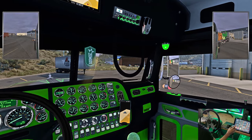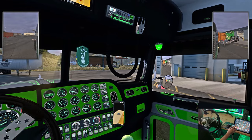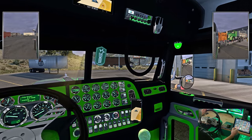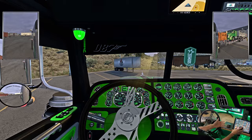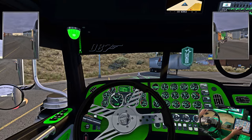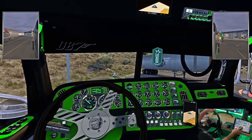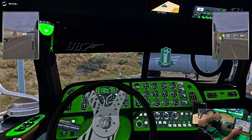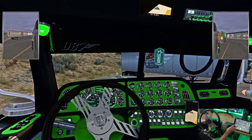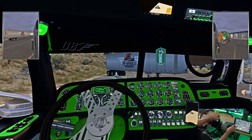Not sure, guys. I think I put too much on the left side. Yeah, that's what I thought. Alright. So we're gonna move it just a bit. Not easy, guys, with this mirror. But truly, I don't like to use this kind of mirror, but for the backup, it's way better because the view is way cleaner like this.